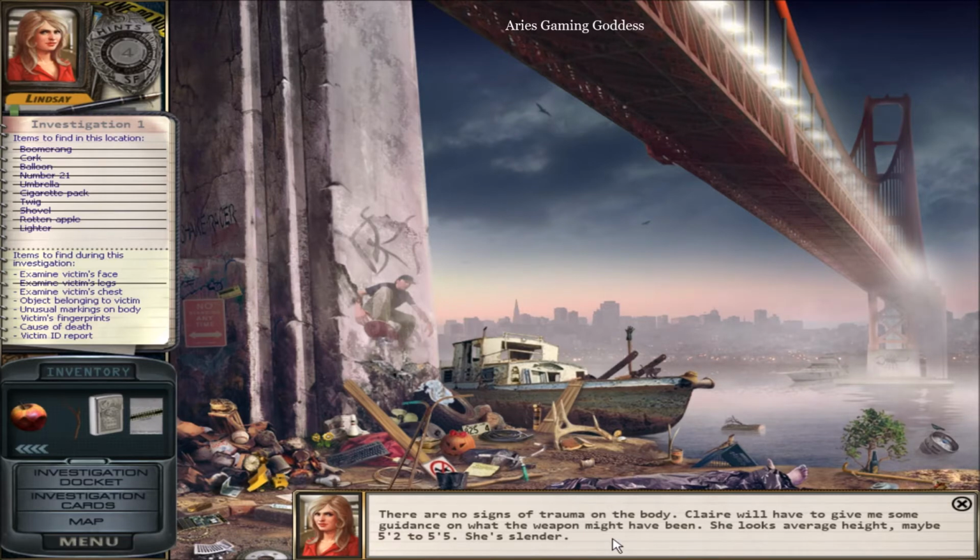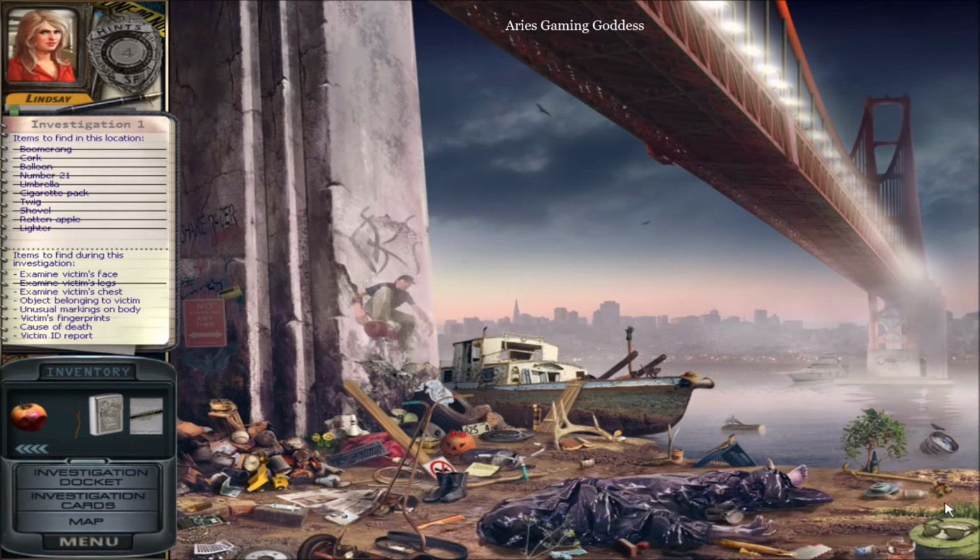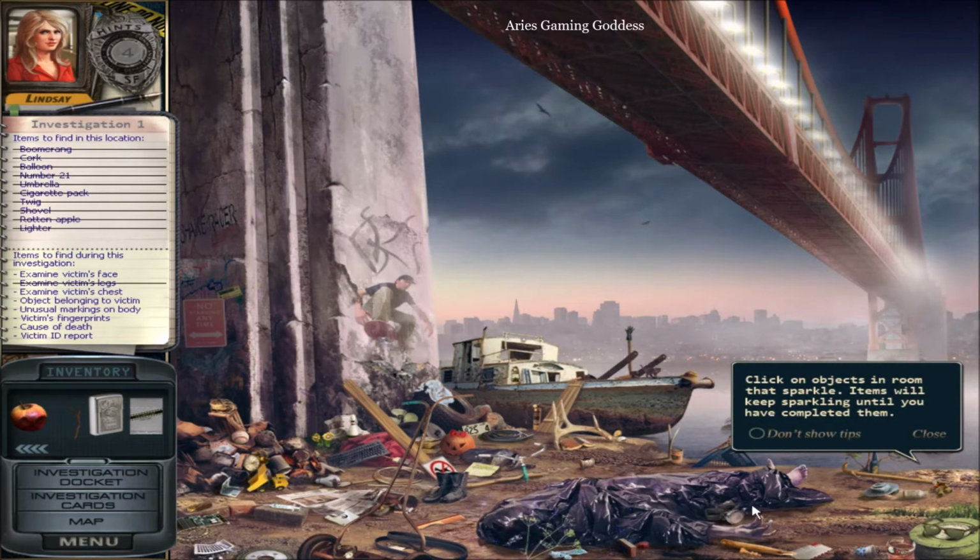There are no signs of trauma on the body. Claire will have to give me some guidance on what the weapon might have been. She looks average height, maybe 5'2" to 5'5". She's slender. Click on objects in room that sparkle. Items will keep sparkling until you have completed them.